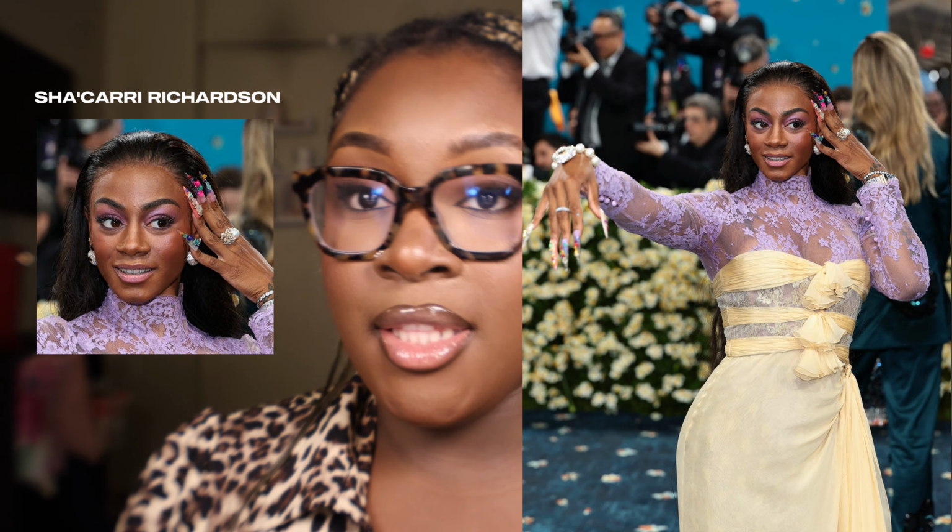Next up, we have Sha'Carri Richardson, and a lot of people didn't like her glam, but I'm actually not mad at it. My sis put on some color, okay? She's having fun. I feel like the Met Gala this year was very dark and black. So I love that she added some yellow and purple to her outfit, and then added purple to her eyes as well. So I really like her glam. It's fun, it's something cute.